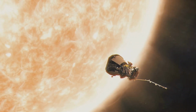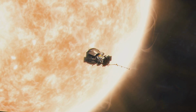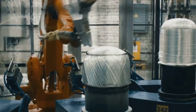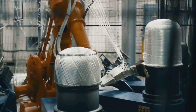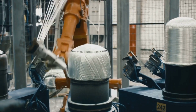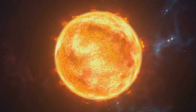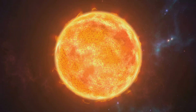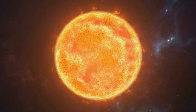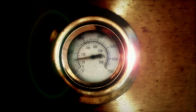This heat shield, known as the thermal protection system, is a critical component that ensures the probe's survival. It is made of a carbon composite material and is 4.5 inches thick. The material is designed to withstand the intense heat and protect the instruments on board. It can withstand temperatures up to 1,370 degrees Celsius or 2,500 degrees Fahrenheit. This incredible capability allows the probe to get closer to the Sun than ever before.